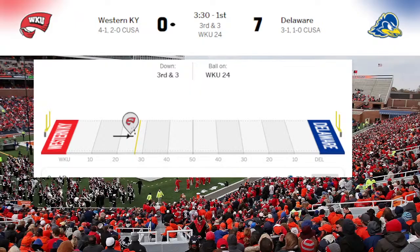So 3rd down and 12. Some noise from the Blue Hen faithful. McIver dropping back. Pressure comes from Yelbert. He steps up, got some room to run. He's being chased by Mole. He's got to get to the 32-yard line and does, all the way to the 35 on 3rd down and 12. A 15-yard pickup for McIver to keep the drive alive.